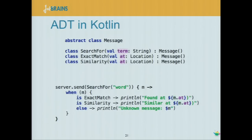Now, here is what it looks like in Kotlin. It will be very much the same in Scala and very close in Groovy as well. But imagine what this is in Java, by the way. So I have an abstract class called message and three cases, search for term, exact match at location, similarity at location, they all extend message. So here is my emulation of an algebraic data type in object-oriented programming. This is what Kotlin does, what Scala does.